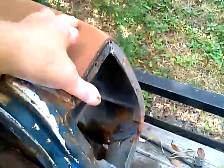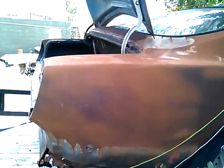Try to get up on the trailer here. This is the trunk floor, all cleaned out. Pretty solid. A little spot right here. Again, it's got loose rust on it from sanding on it. I started sanding on it last night. Climbing up the trailer. It'll sand pretty nice.